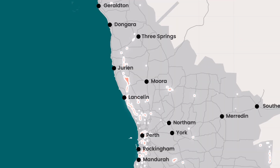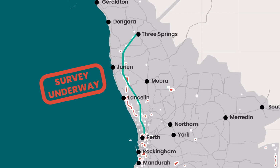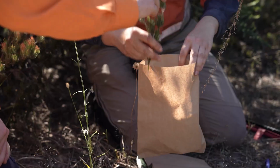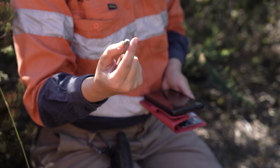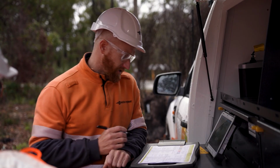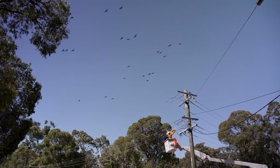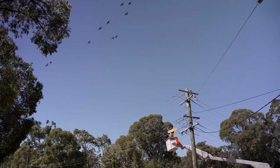Our environmental project teams also survey future project corridors, like the Clean Energy Link. They do this to minimise environmental impacts and gain approvals to build in protection before work begins. When our crews arrive, they have the facts at hand and rare species stay safe while we keep power flowing. Protecting nature as we build a network for life, all life.